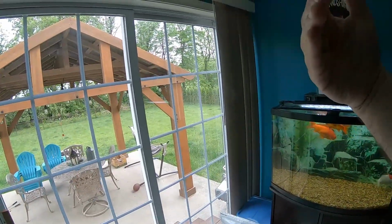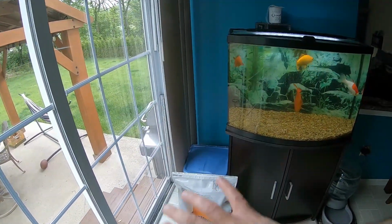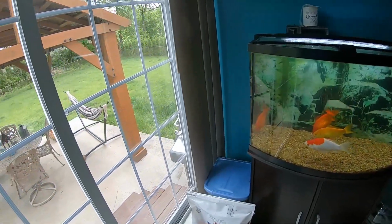They're always in the way. They stick out 4 to 6 inches from the door. We have the fish tank here, we have dog food there, everything is tight and brushing together. This has always been a headache. I can't wait to get rid of these.